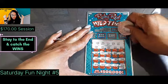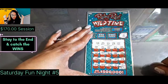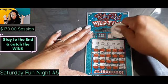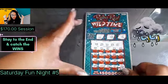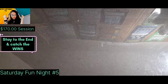Looking for 8. I'm going to start at the 500. Look for a $500 W. We have a money bag. Oh, that should be the symbol. Looking for a $100 W. We have a vault. And in that $50 W box, we have ourselves a piggy bank. Nothing on the first of the Ruby Wilds. On to the next one.